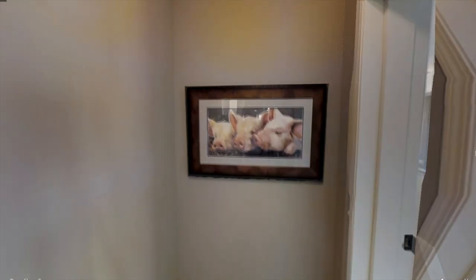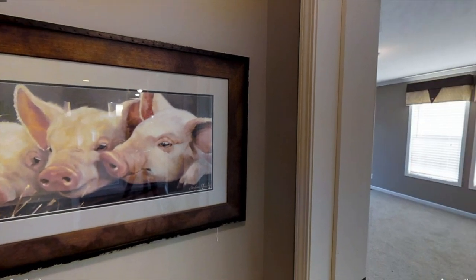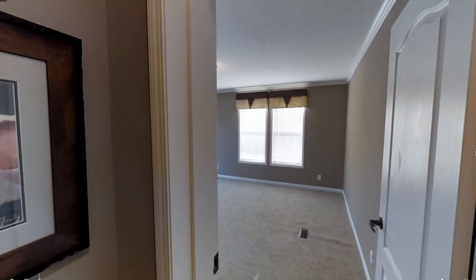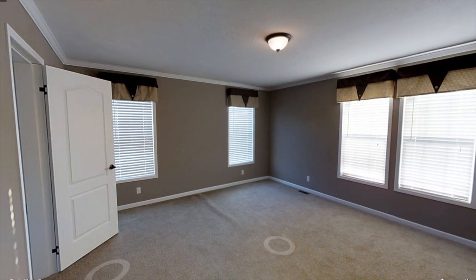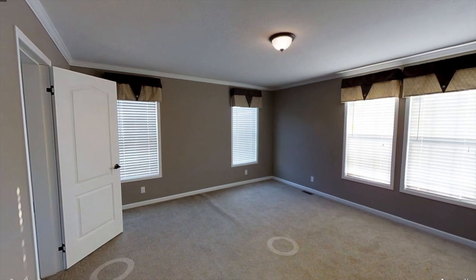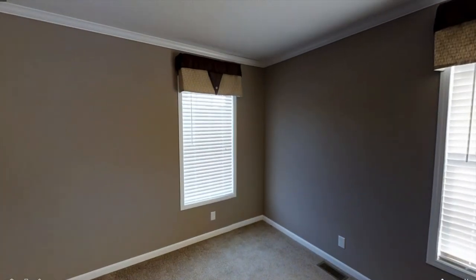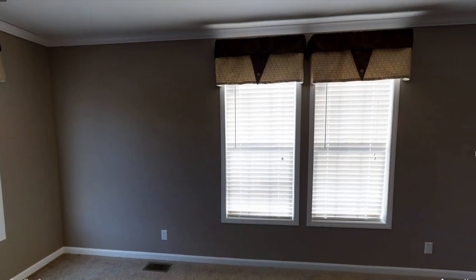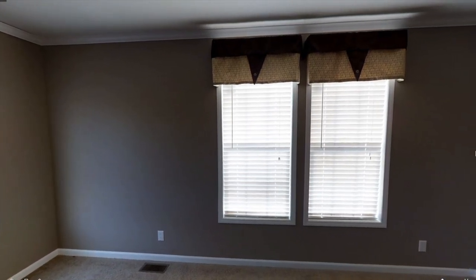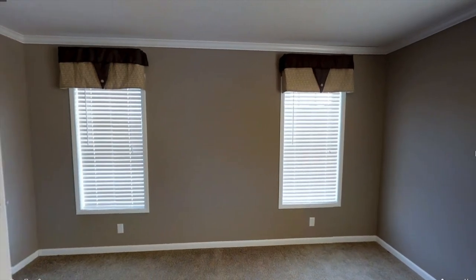So if you go past the living room and the kitchen, we have this little frame here of some little piggies, but to the right we have the primary bedroom, and I can't believe how massive this is. Another thing I like about this bedroom is that it has a lot of windows in here. Usually in other master bedrooms, there's just one big window, but this has three, so that's pretty nice. It also has a lot of outlets, so you can put your nightstand and lights wherever, and your TV if you want to throw a TV in there.